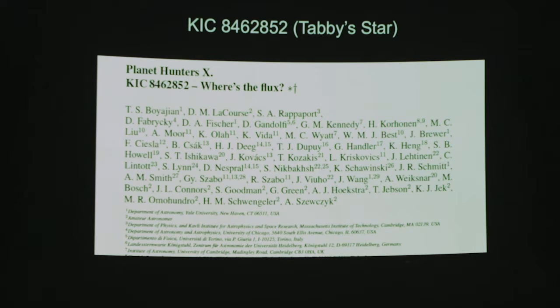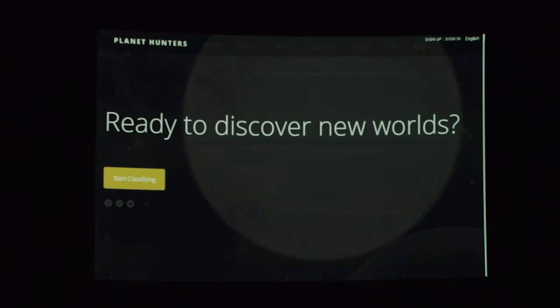I'm probably butchering the pronunciation, but this paper came out early last year, in 2016, and what was really exciting about this paper was that it actually involved the work of citizen scientists. So there are actually projects online. You can go onto the internet, and this particular group was the Planet Hunters group.